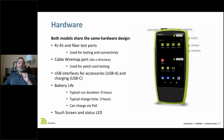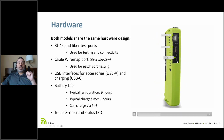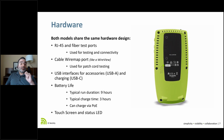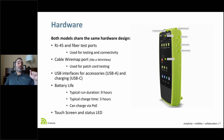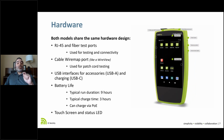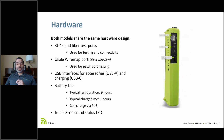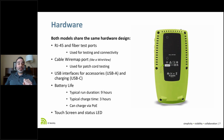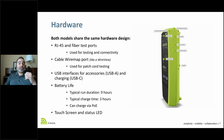Then you may have also noticed on the left side that there's multiple USB ports. There's a USB-A port, which can be used for connectivity. And this is very important because, different from the older models, now you can expand the functionality of both the 3000 and 4000 models by plugging in different types of USB adapters. And this basically allows you to expand the functionality of the unit.